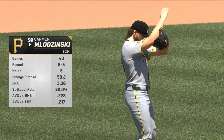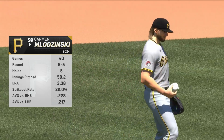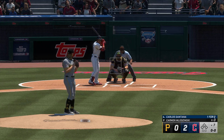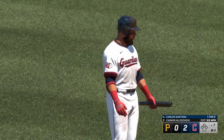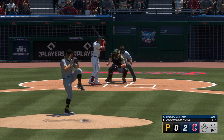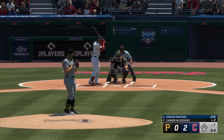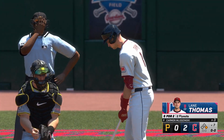On the mound now for the Pirates, Carmen Mlodzinski. Just trying to keep this one close here, and this is where a bullpen can give their players a chance to fight back into the game. So now it's the four-hole hitter, Carlos Santana. 1 for 2. Santana. Check swing, went around. That's strike one. Swing and a miss at a slider. No balls, 2 strikes. Oh, that got away from him. And he's going to reach on a hit by pitch to lead off the inning. Man at first, nobody out.